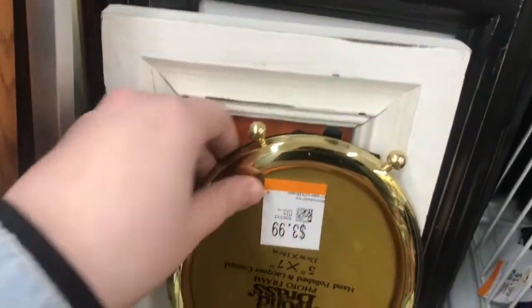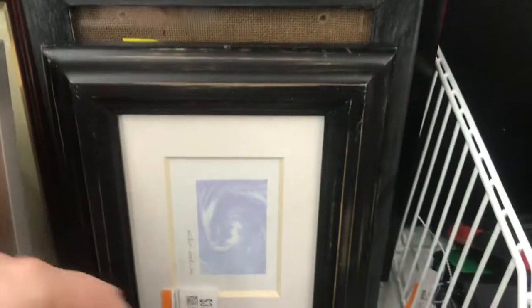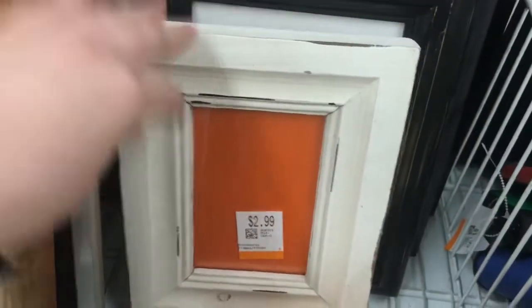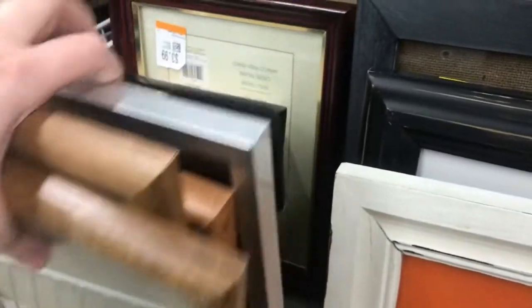Then I go into picture frames. I love the look of this guy here. I like to find unique frames, different shaped frames, just anything that kind of stands out to me. I love the look of oak frames right now, so I've been really keeping an eye out for those. So as you can see here, I found a couple. I didn't end up taking any, but they had a couple good options here.